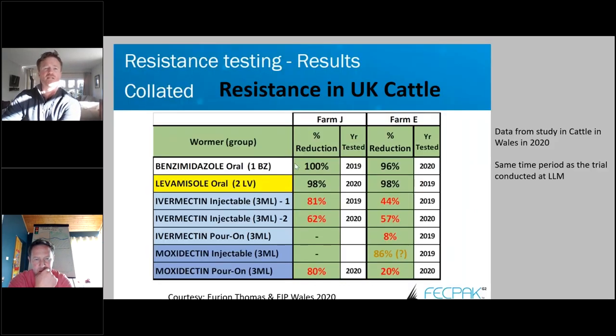Cattle is thought to be less of a problem, but more recent research, in Wales last year, conducted by Urian Thomas, shows it might be that the clear wormers are more of a problem for our cattle. So we need to bear that in mind, and I think the main message here is that there are very simple tests you can perform to work that out.